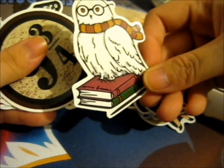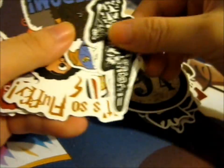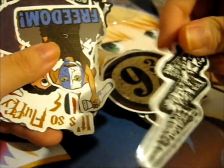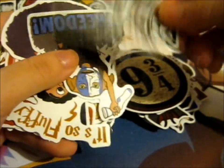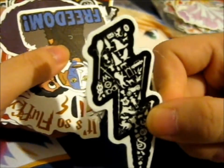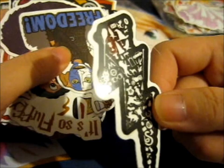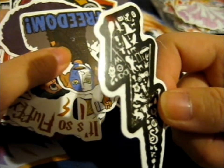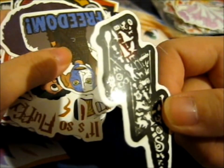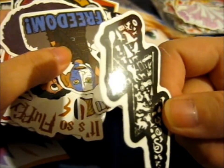We got Hedwig wearing Harry's glasses and scarf. 9 3/4. A lightning bolt. There's loads of stuff in it. Does it go that way? Or does it go this way? This way. It goes this way. That's pretty cool. Let's see what we can see in here, shall we? You got a Nimbus 2000. You got the Dark Mark. Luna's glasses. Ministry symbol. A lion. Mirror of Erised. Snitch. Wand. Not Harry's wand. Ford Anglia. Hippogriff.